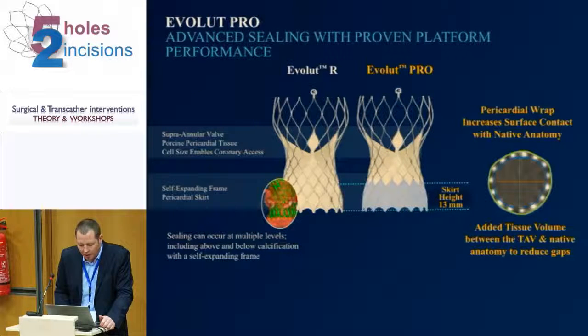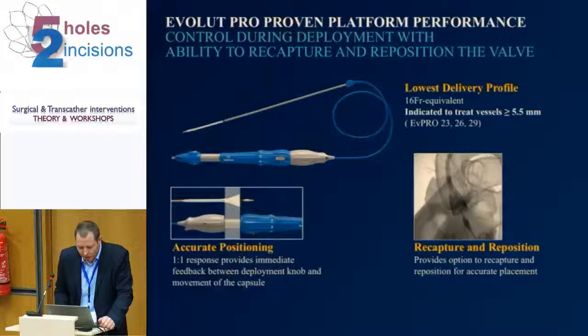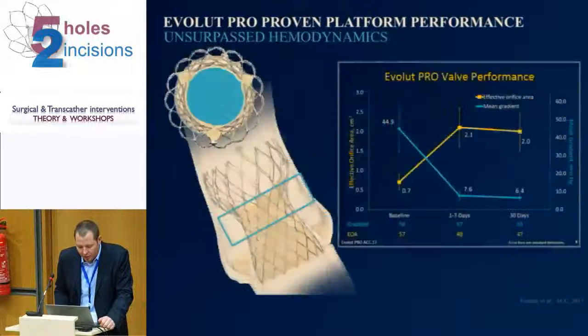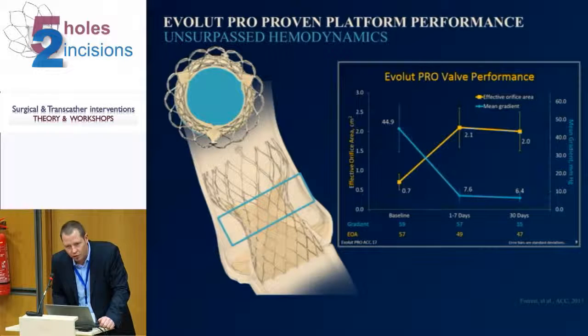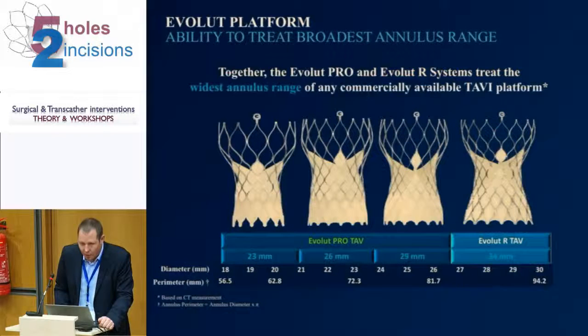And this is again how the engineers thought that this thing is going to work, by adding this blue layer, the pericardial layer, to increase the coaptation or the surface contact with the calcified structures in the annulus. So in the end, the delivery system is exactly the same, as mentioned, with a 2 French larger diameter. Of course, the valve performance is also the same because it's basically the same stent. You could argue it's almost an academic discussion whether or not you should use the Pro for valve-in-valve, or whether in those settings it might even be a negative thing to have an additional wrapping.